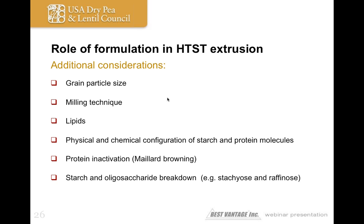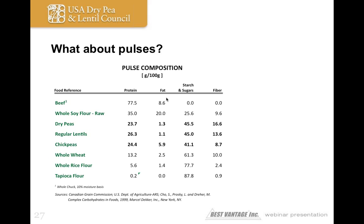Additional considerations in formulation include the grain particle size, which affects how well the particles temper and the distribution of moisture in the dough. The milling techniques: some very interesting work has been done at research centers identifying the variation in performance based on how pulse flours were milled. Presumably this occurs because different milling techniques affect pulse starch granule integrity in different ways.